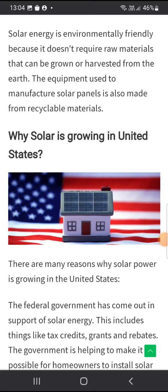Solar energy is environmentally friendly because it does not require raw materials that can be grown or harvested from the earth. The equipment used to manufacture solar panels is also made from recyclable materials.